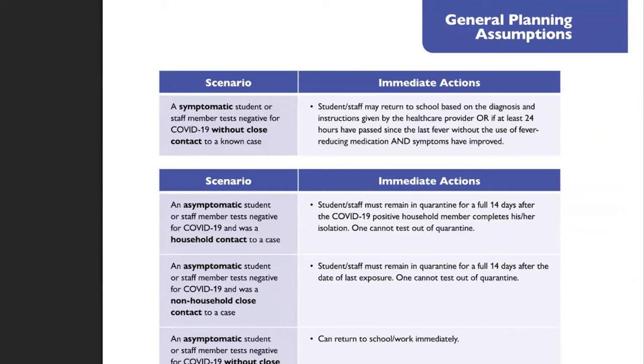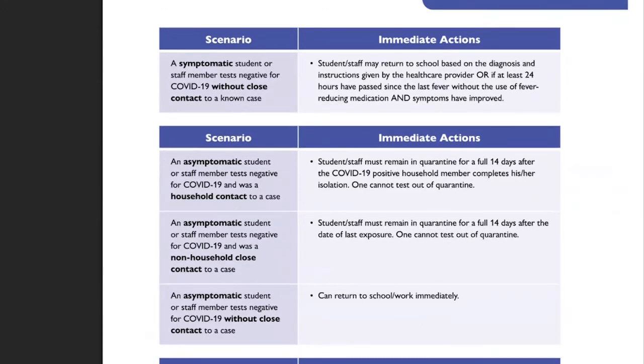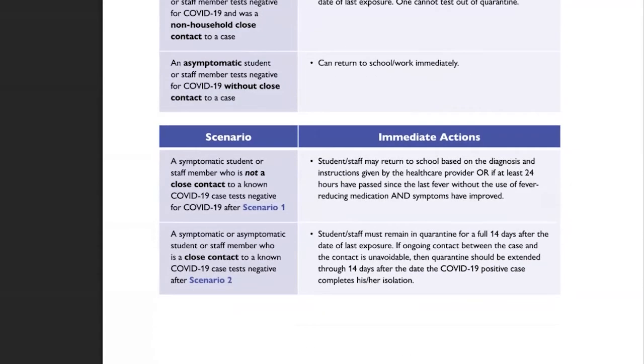And let's see, on to the next scenarios. An asymptomatic student or staff member tests negative for COVID-19 and was a household contact to a case. The student or staff must remain in quarantine for 14 days. If an asymptomatic student or staff member tests negative for COVID-19 and was a non-household close contact to a case, they must also quarantine for 14 days. If an asymptomatic student or staff member tests negative for COVID and has not been around anybody who they are aware has COVID, they can return to school immediately. And that's, of course, because their test is negative and they don't have any symptoms, they can continue like normal.